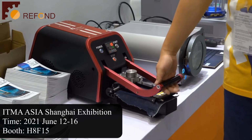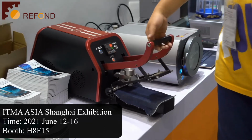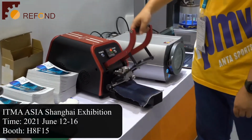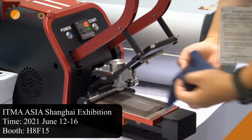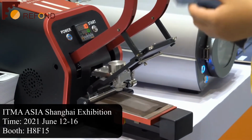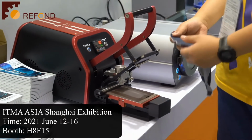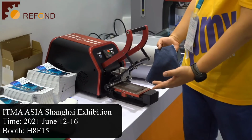It's also very easy to unlock the specimen. Just pull gently and it will come off. And then the unloading of the sample is also very easy. We provide non-destructive test for the specimen. If you have a large specimen, you don't need to cut it anymore.